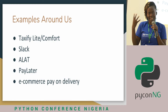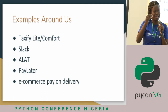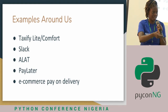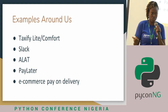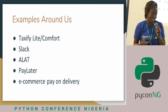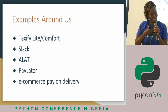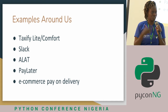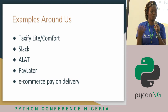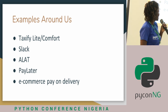Even though I think Nigerian e-commerce is still yet to get it fully, they adapted to fit the market. The Nigerian market doesn't trust the online system, where I look at the product online and order it, because many of us have been burnt: you order something and they deliver the opposite to you. So they had to allow pay on delivery. Those are examples of how people have found product market fit. And that's it.